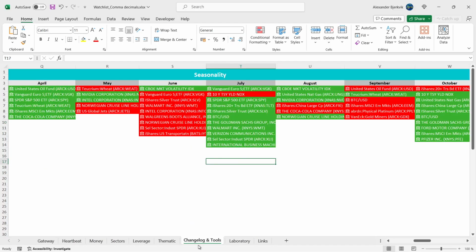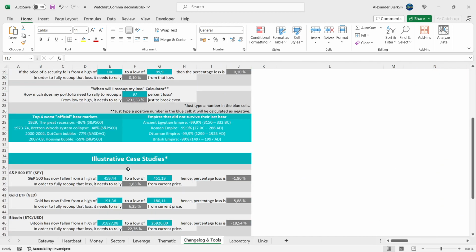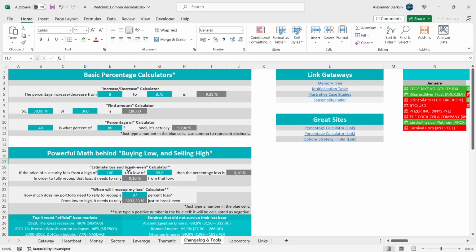So I actually have a percentage loss calculator here. Let me show you. Like this. This is the "when will I recoup my loss" calculator. If you have a 5% stop loss level, then you actually need to make 5.26% to break even in your overall account. So that's a key thing. It actually is more than 5%.